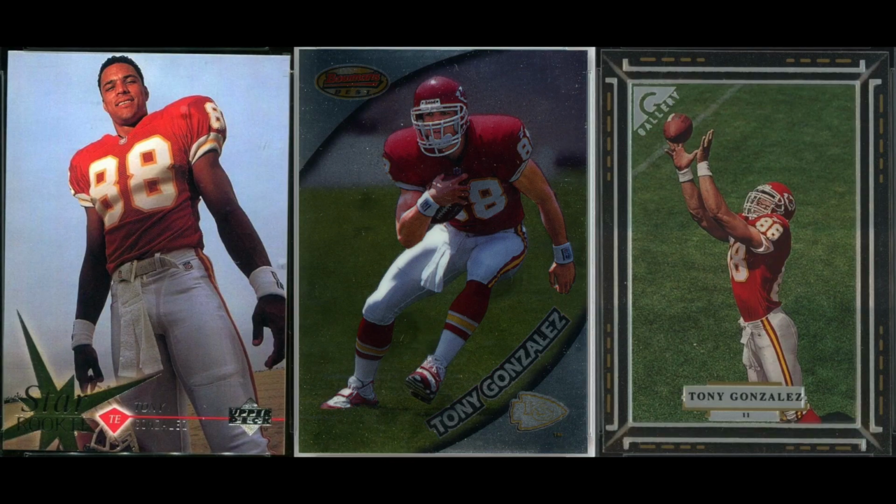Marvin Harrison is fifth all-time in career receptions. Well, Tony Gonzalez here is actually third, which is even more impressive when you consider that he's a tight end. Really a revolutionary player, sort of changed the way the NFL thinks about tight ends. And his rookie cards are from 1997.